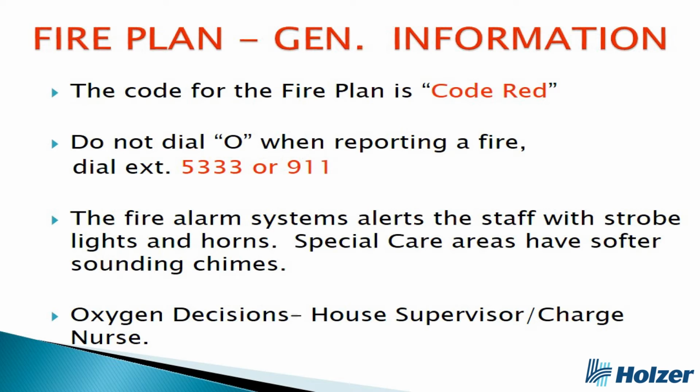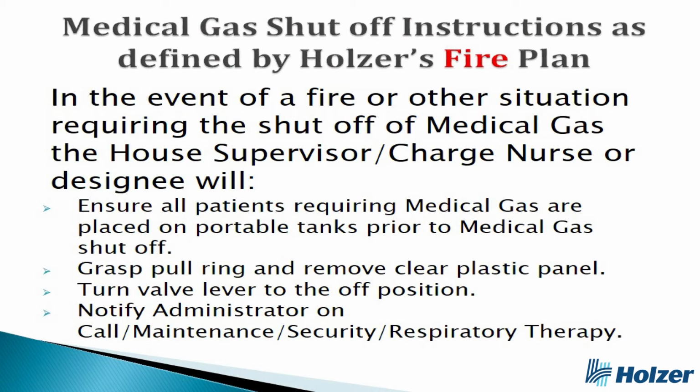So if you see those strobes go off, you hear the horns go off, you need to react as quick as possible. Oxygen decisions are made by the charge nurse. So please understand that if we have a fire on a nursing unit and the oxygen needs to be shut off, it is the charge nurse on that unit's responsibility and authority to shut that off.